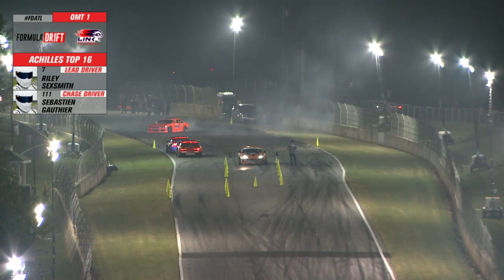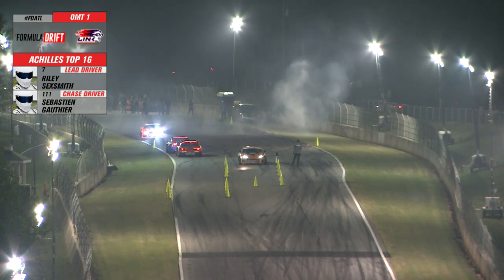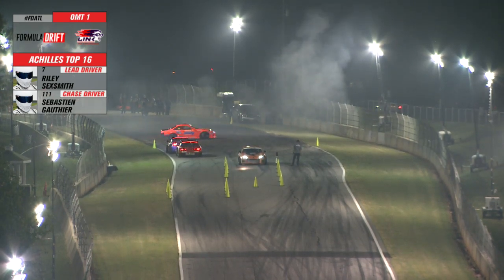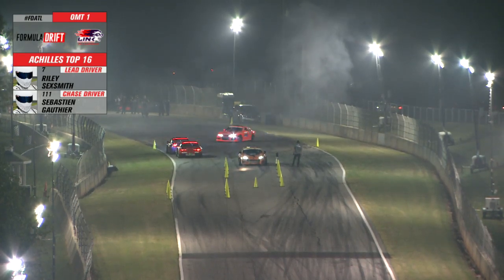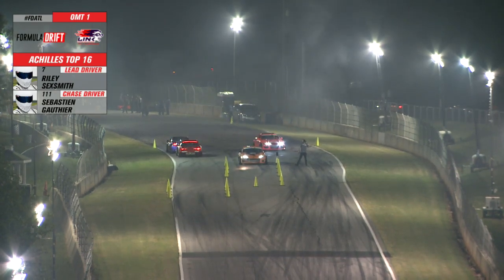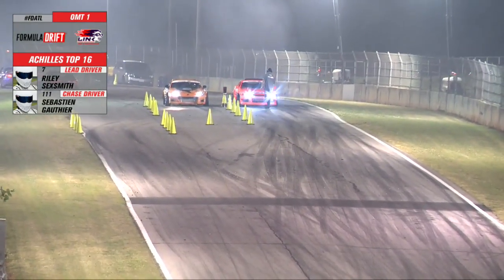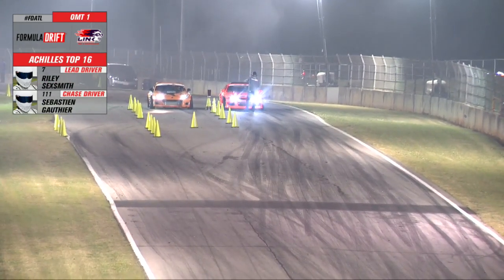Maybe a bit of redemption here for him. He had just a blazing hot run in qualifying. He's definitely going to stay away from the dirt on this run. Qualifying third, and Sebastian Gauthier there in qualifying 14th. All orange, all Canada battle. And Sebastian Gauthier pulls to the start line. Again, this is digressing back to the Achilles tire top 16.